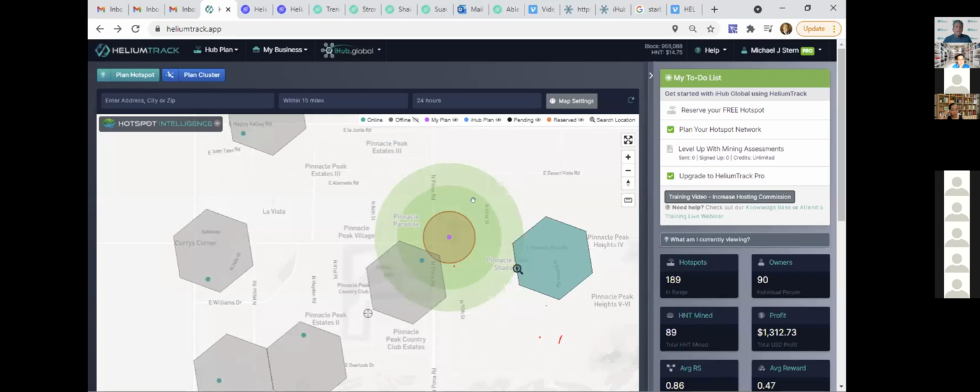What we're trying to do is bring this purple person here that's represented by this purple dot.